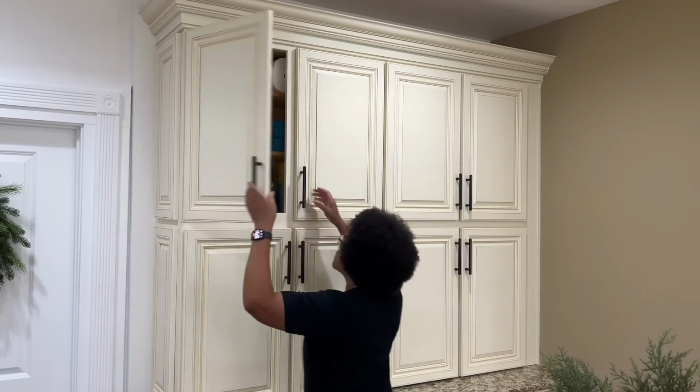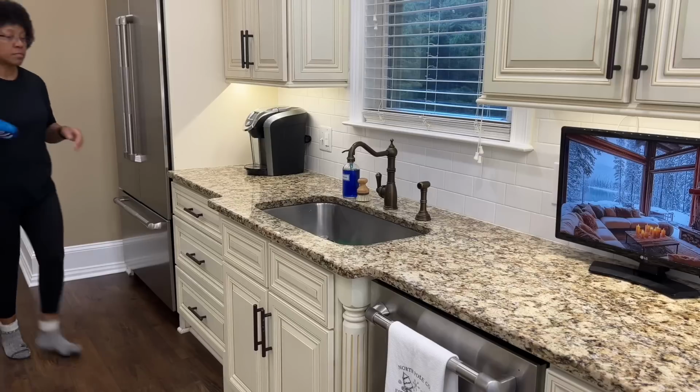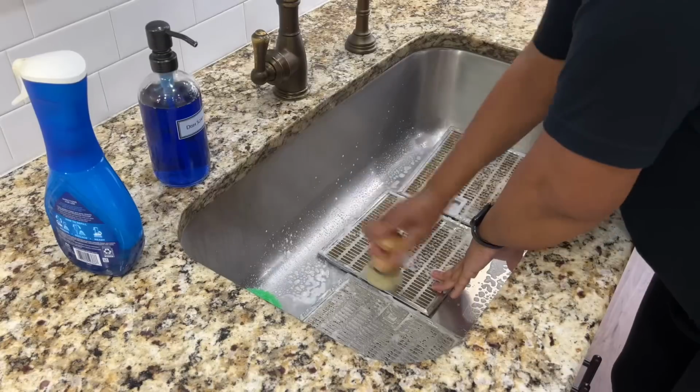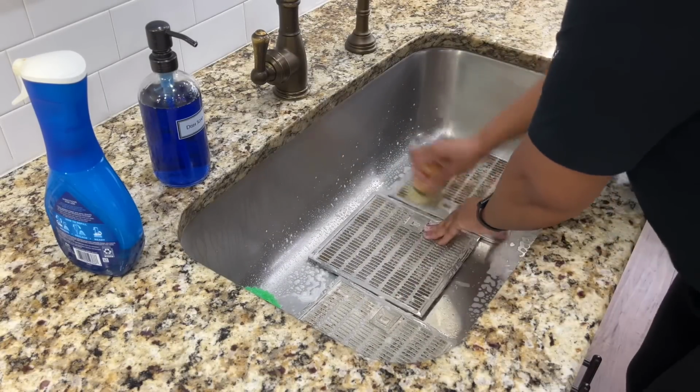Every 3 months, I clean the vent hood along with removing and deep cleaning the grease traps. And I do this in 2 ways, either by hand and leave them out to air dry or place them directly in the dishwasher, but today we'll do both.